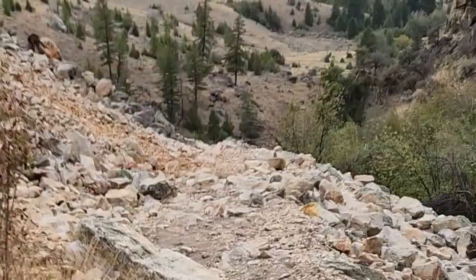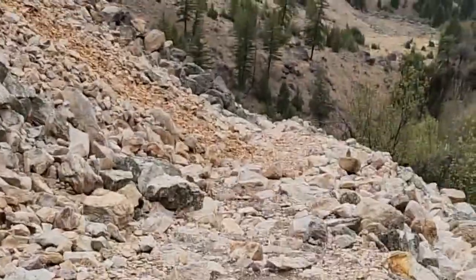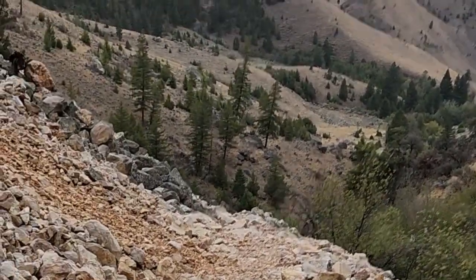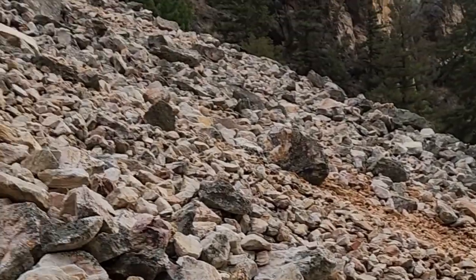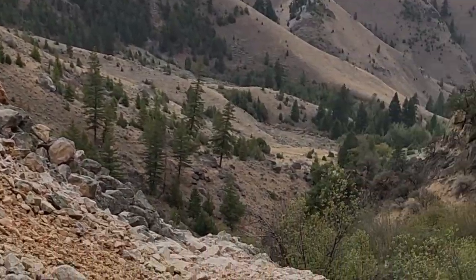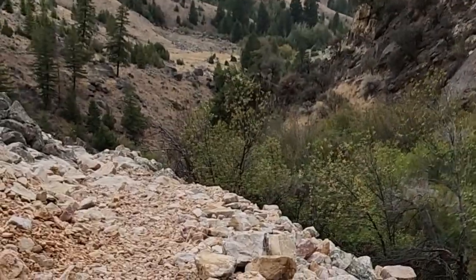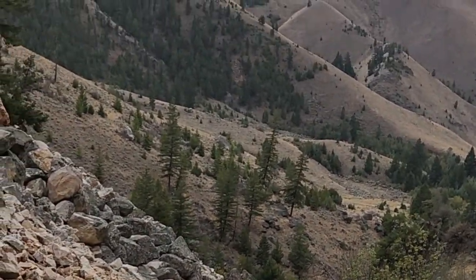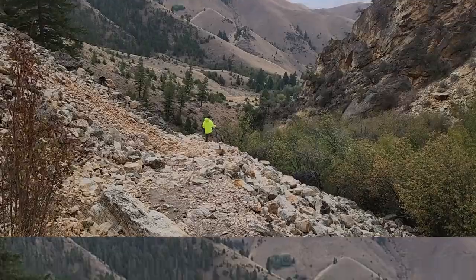Well, I'm not sure I got this the first time up or down, but coming back down our last time, this trail is, I mean, it's just a rock slide. You have to be so careful. You will just fall. It just keeps going all the way down. Later.